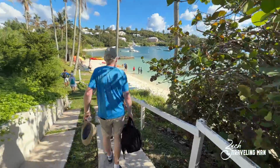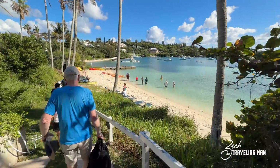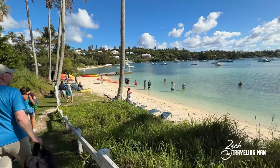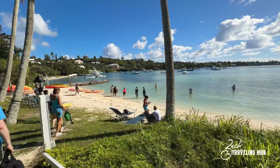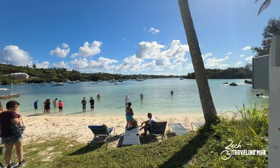And now that our bike ride is over, we're heading down to the beach to relax a bit before we head back to the ship. It's a nice beach. It's a little bit secluded. It's off the beaten path. This looks more like where residential folks, people that live here on Bermuda, might go. So take a dip in here before we head back to the ship.